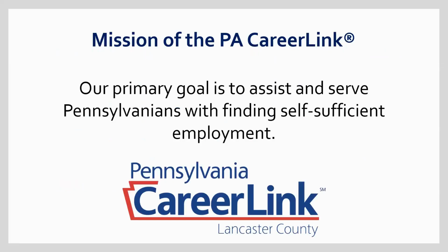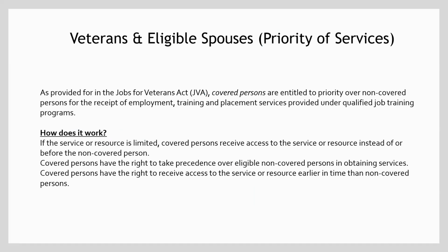The mission of PA CareerLink, our primary goal, is to assist and serve Pennsylvanians with finding self-sufficient employment. Veterans and eligible spouses receive priority of service. As provided for in the Jobs for Veterans Act, JVA, covered persons are entitled to priority over non-covered persons for the receipt of employment, training, and placement services provided under the qualified job training programs.